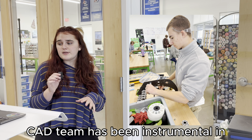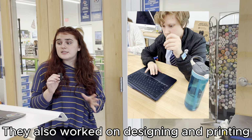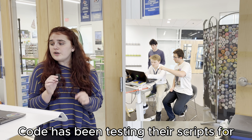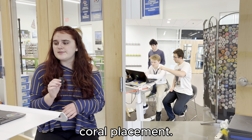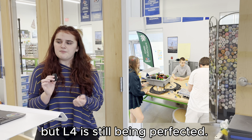CAD team has been instrumental in evaluating the workability of these solutions. They've also worked on designing and printing the camera mount, chain mounts, and radio case. Code has been testing their scripts for core replacement. The code for L2 and L3 work beautifully, but L4 is still being perfected.